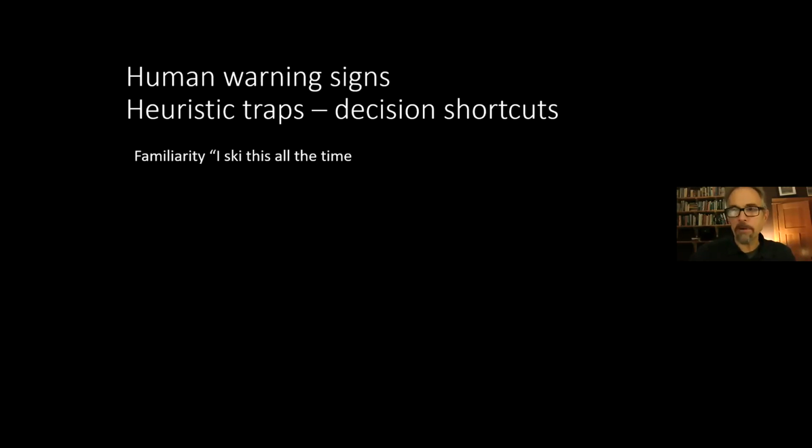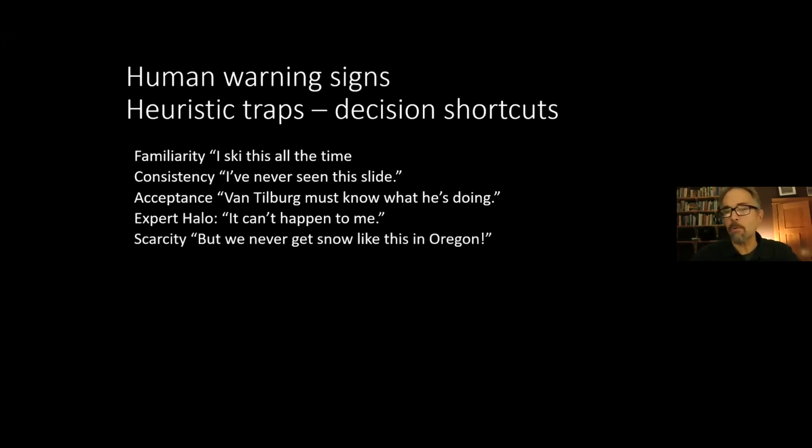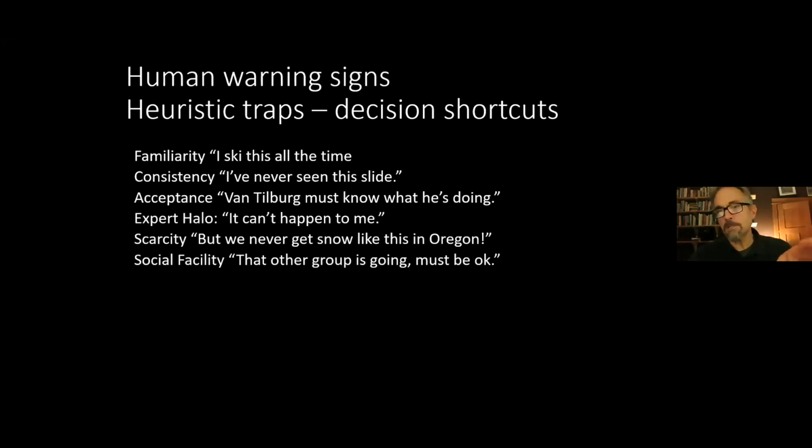So familiarity: I ski this all the time, and you just let your guard down and you don't think about avalanches consistently. I've never seen this slide. Acceptance, this happens lots in groups, right? You might think, oh, Van Tilburg must know what he's doing, it must be okay. So people in groups tend to not question authority or question the leader, the person who has more skill. And so that's an important shortcut that we do. Expert halo, it can't happen to me. Scarcity, we never get snow like this in Oregon. We've got to ski it, right? That happens a lot, to myself included. And then social facilitation, I see this a lot on the south side of Mount Hood. That other group is going up, it must be okay. I see people climbing up the Old Chute, must be okay.